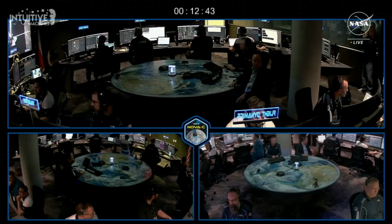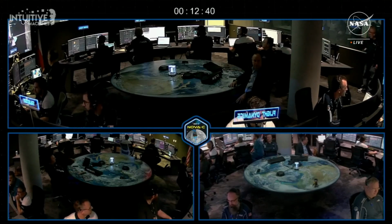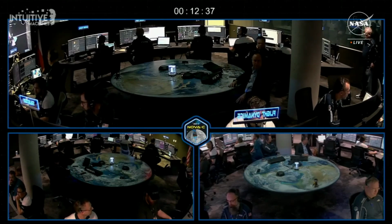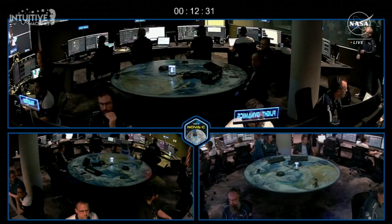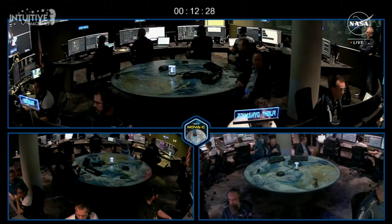Ignition. Throttling up. Main stage. There we heard main stage ignition. That's coming from our prop console, Rob. Good control. GNC call on good control. Thrust to weight 1.5.